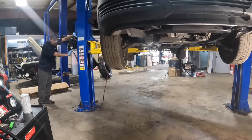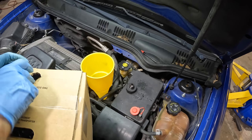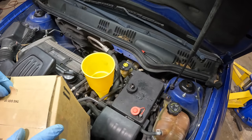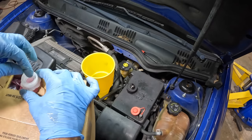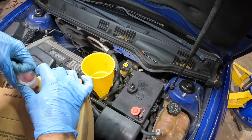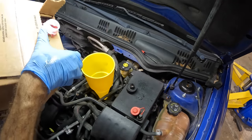All right, Cobalt coming down. All the way down. All right, we're coming in with some new fluid. This is the good stuff. It's the bag in the box. VG quality. Let's get this guy opened up. I'll put about 4 quarts or so in through the funnel, and that's gonna refill the pan, and then the rest is gonna go in the machine, and I'll do another flush on it.